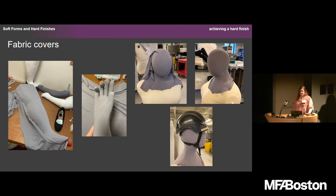Once it was determined that we would be using gesso instead of the paper clay, we realized that all the visible parts of the forms would need to be covered in fabric to create a smooth and consistent surface to apply the gesso to. I used the sewing machine when possible to get a cleaner finish and tried to keep the seams where they would be least visible, like on the insides of the hands or behind the helmet straps. The heads and hands were the most challenging.